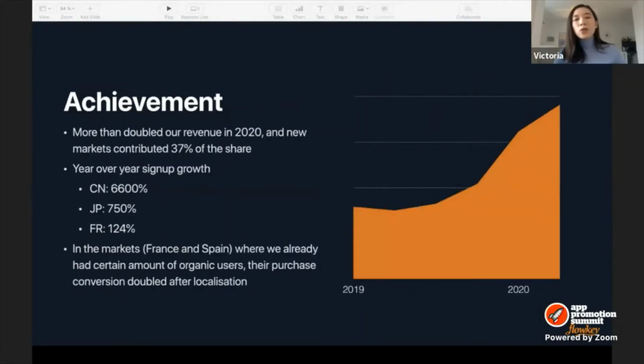Here I want to share some first results we got. We more than doubled our revenue this year. While our German, US and UK markets were growing really fast, our new markets contributed 37% of the revenue share. We also saw really rapid, strong user growth in markets like China and Japan. And in some markets where we already had a certain amount of organic users just from our English version of the app, for example France and Spain, we also saw our purchase conversion double after we launched the localization.